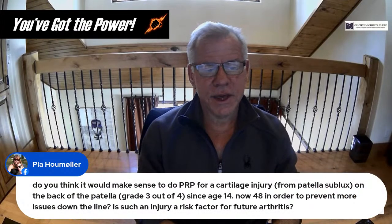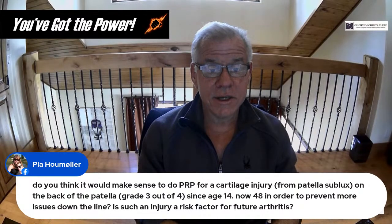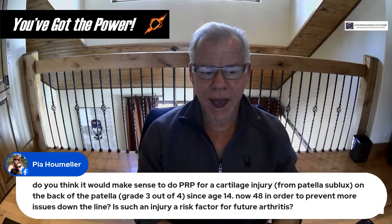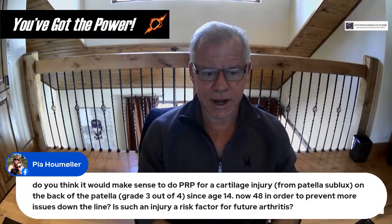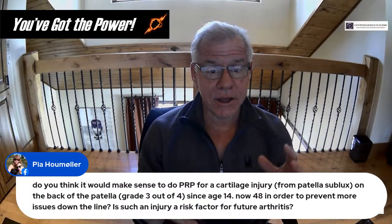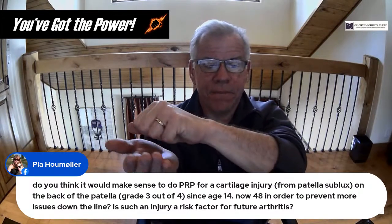Pia, do you think it would make sense to do PRP for a cartilage injury from patellar subluxation on the back of the patella, grade 3 out of 4, since age 14, now 48, in order to prevent more issues down the line if such injury is a risk factor for future arthritis? Well, Pia, if you have a cartilage injury that's a grade 3 out of 4, that is arthritis. So you have arthritis already. So the first thing I think you're going to want to do is to tighten down the patellar retinaculum, which is kind of the duct tape that holds that patella in the groove.